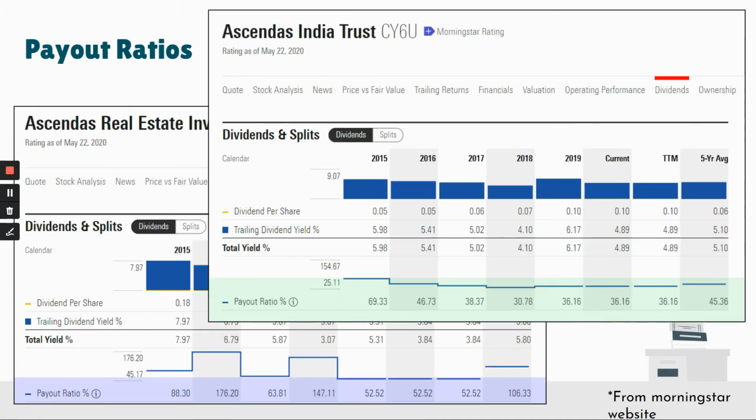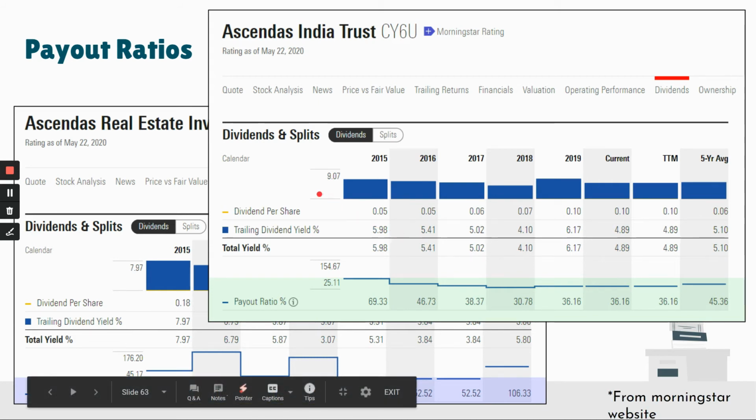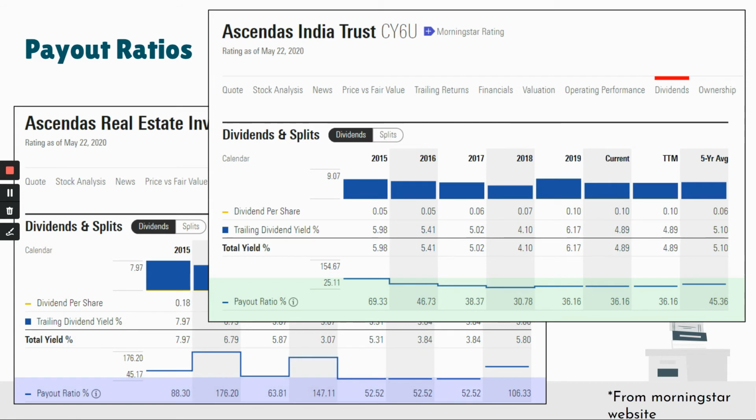So let's take a look at the payout ratios. Payout ratio basically means how much of the money they earn is paid out as dividends. Look at the left-hand side. This is the information from Morningstar on Ascendas REIT, and the right-hand side is the information on Ascendas India Trust. This blue section at the bottom shows the dividend payout ratio.